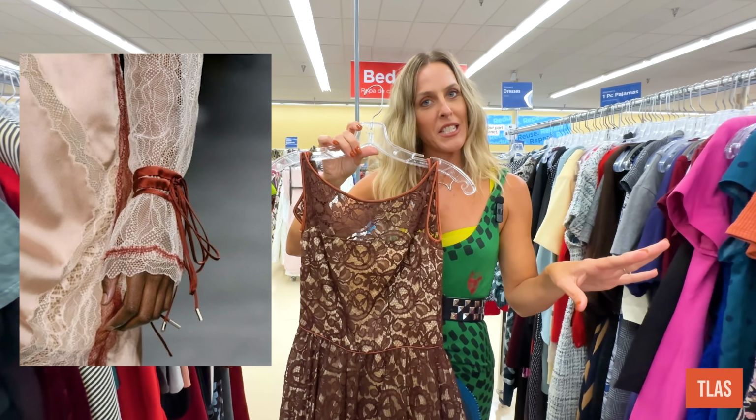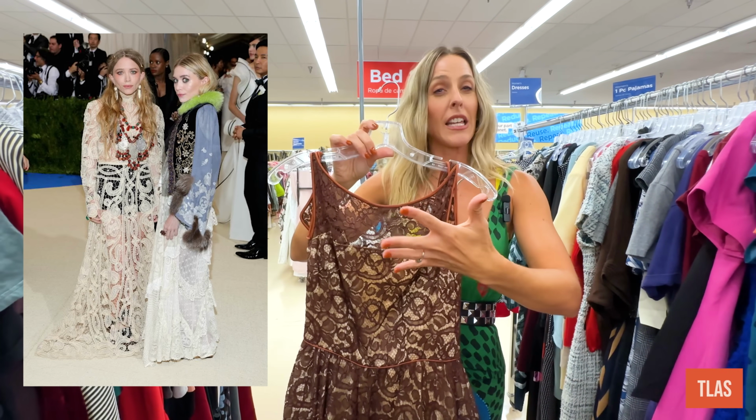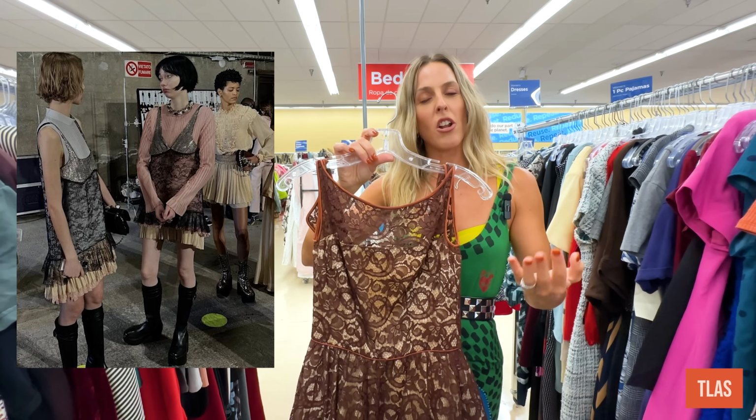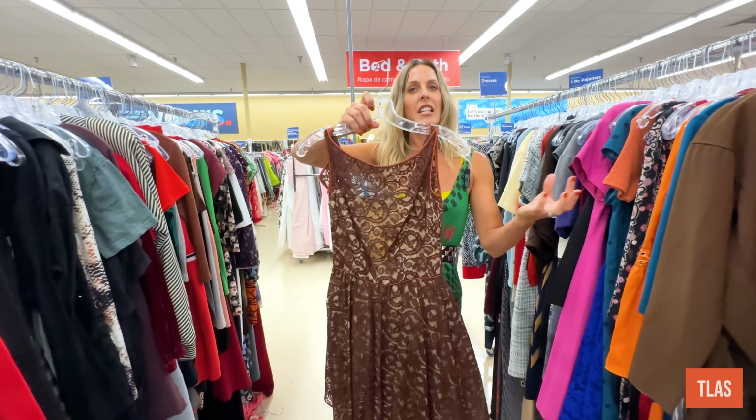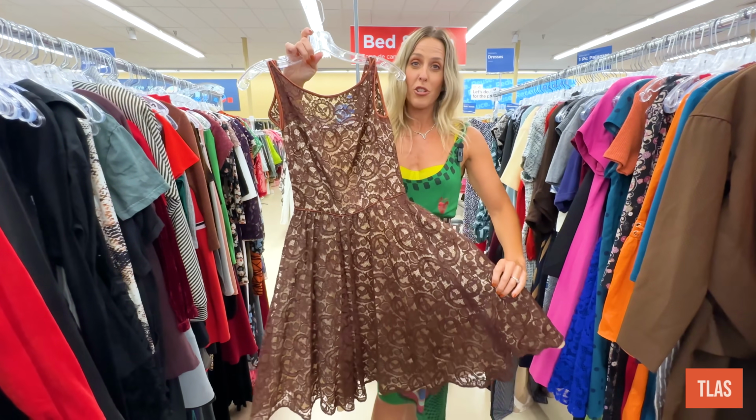We're going to see a ton of lace this fall. I love that this is like a brown lace, so it has that autumnal feel to it, but then also it's just fun and gorgeous, and it's a piece of art, honestly, to add to your closet.